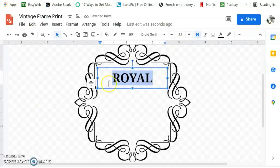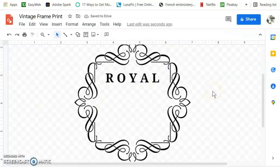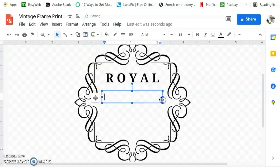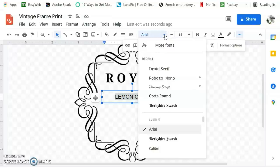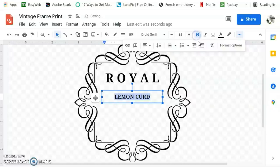I like to space the letters apart a little bit, so all I do is click in between each of the letters and hit the space bar. I'm going to add another text box underneath the word royal so I can put in the next line of lettering that I want. I'm using the words lemon curd. Then I'm going to click the three little arrows at the end of the toolbar and click the alignment button so I can set it into the center of the text box. Then I'm going to go ahead and just select my wording, decide what type of font I want to use for it, and what size of font.